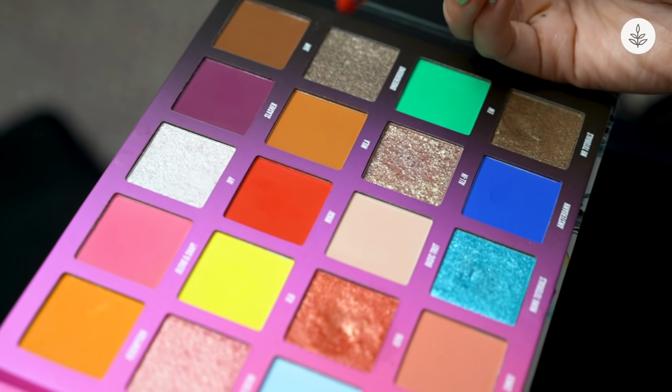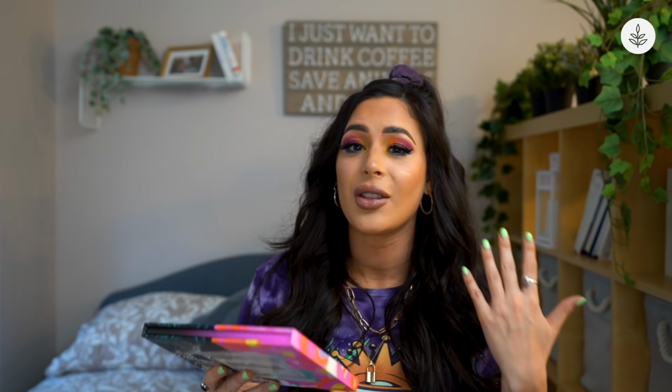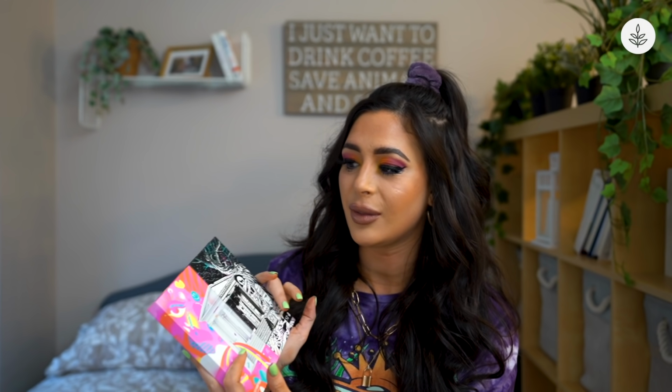So overall, I would definitely rate this palette a 9 or a 10 out of 10, which I know seems really high, but honestly, I'm obsessed with this palette. The colors are so rich, they're so vibrant, they came out so well. There was minimal fallout. What else could you want? There's sparkly colors, there's glittery colors, there's matte colors. So yeah, your options are kind of endless with this palette, which I love. And of course it's vegan, so why would you not get it?